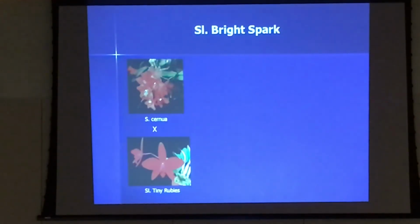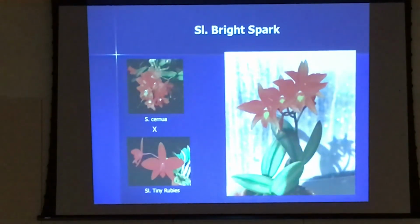Tiny Rubies is about 3 inches tall. And this was the first bloom seedling, blooming in a 1.5-inch clay pot. It bloomed with 5 flowers on a first bloom seedling.